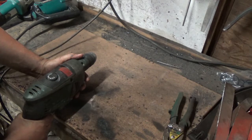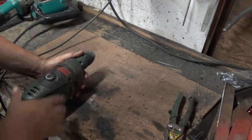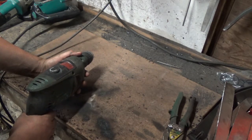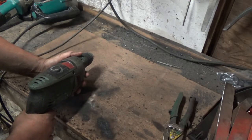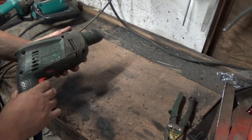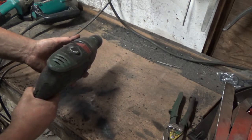When you're drilling metalwork, you want to keep the revs down relatively low compared to, say, some woods and so on. And you've got more control over what's happening on the surface. You don't suddenly skate off across it and so on. So I'd say a variable speed. This one's got the setting there, but from the trigger as well.